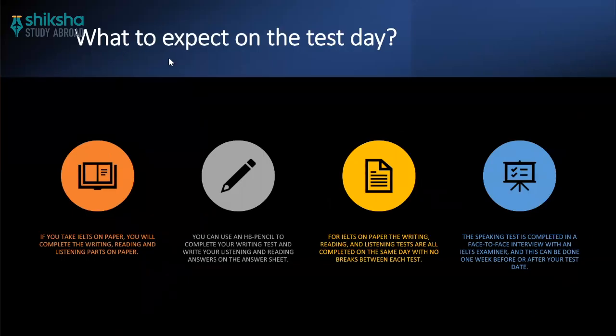Proceeding further with what to expect on the test day. If you take IELTS on paper, you will complete the writing, reading and listening parts on paper. You can use an HB pencil to complete your writing test and write your listening and reading answers on the answer sheet. For IELTS on paper, the writing, reading and listening tests are all completed on the same day with no breaks in between each test. So please note down this, that you will not be given any time in between for a break, okay?